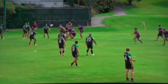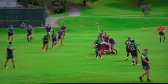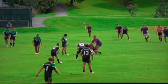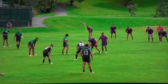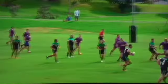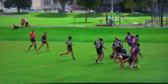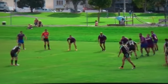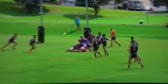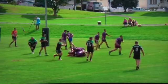Number 10 with the ball now for East Coast Bays. A 1 foot pass out the back to number 19. He takes on to number 13. 13's tackled on the 20 metre mark. Ball goes out to number 6. Number 5 receives it from him. Inside to number 4. Number 4 does the dive and over the top of the tackle. Dummy half is number 14 out to number 6 to number 22. 22 with a run up the middle. Nice flick pass inside to number 13. And 13's flattened on his back.